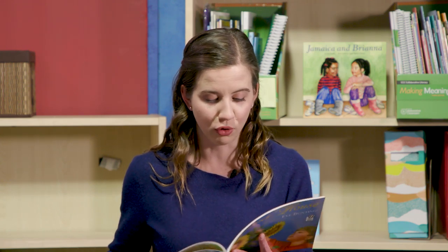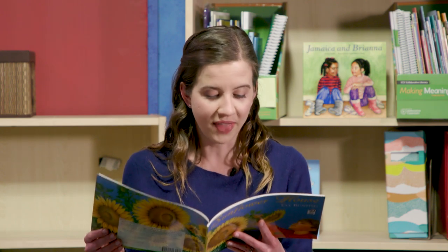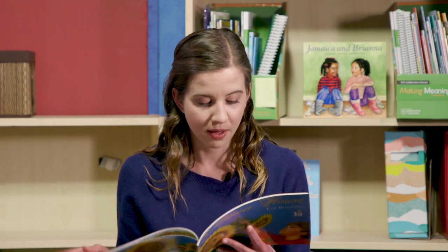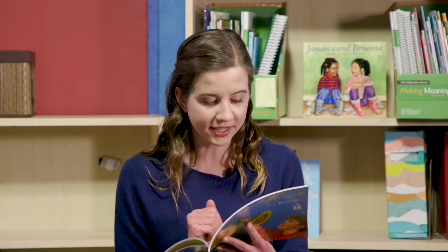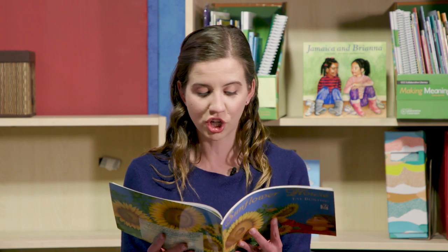Our pockets bulge. Bulge means to stick out. They're full. The blue jays come. The sparrows, crows, they all take some. Blue jays, sparrows, and crows are all different kinds of birds. We still have lots and lots to share.